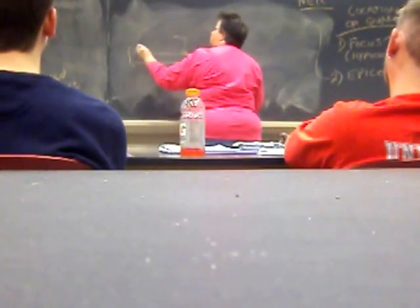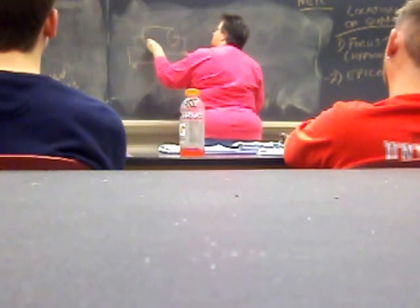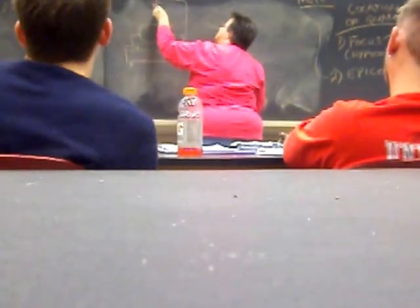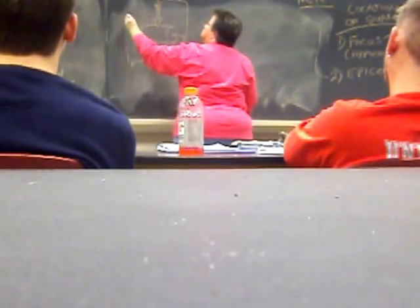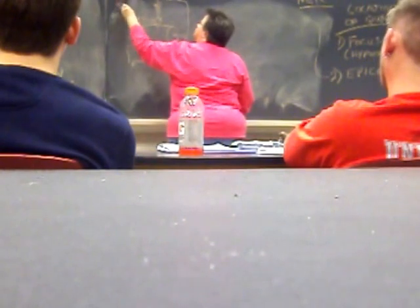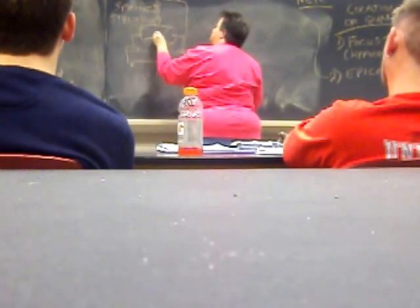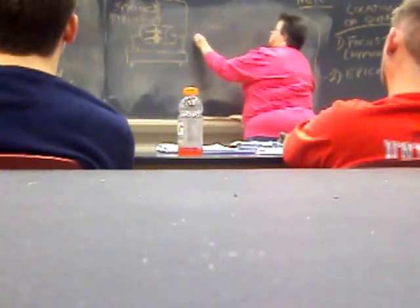From the platform is supported a roll of paper, because you have to be able to record. And we also have suspended over the paper, from a spring, a stylus. That's going to be your pen, and it's going to make all the marks. It's going to make your seismogram.